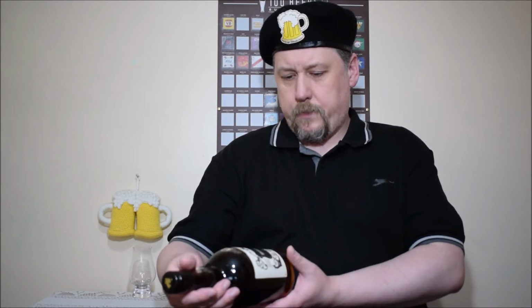This time I have a dark spiced rum from Aldi. The Old Sea Dog, black spiced, made with rum and spice flavorings. Old Hopkin, premium quality, limited release.